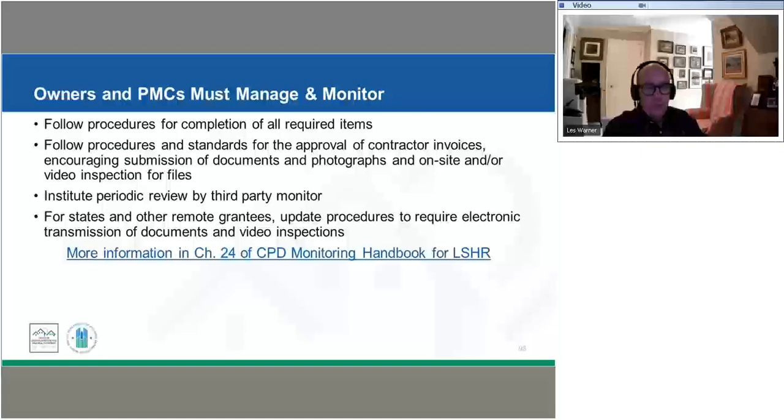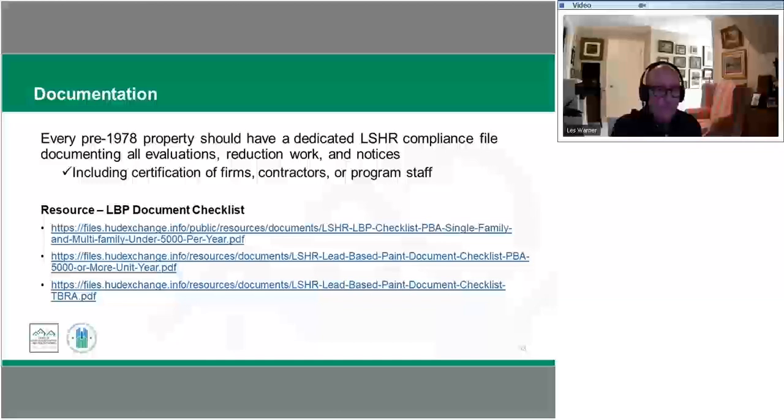Thinking about some kind of third-party monitoring for the portion of the project that is being completed by owners and property managers, whether that's your staff or whether there's someone working on your behalf. We do want to point out that Chapter 24 of the CPD Monitoring Handbook has a specific checklist for the lead-safe housing rule. We would recommend that you take a look at that as part of the pre-planning to make sure that your program is going to be able to demonstrate compliance with HUD's evaluation of your program.